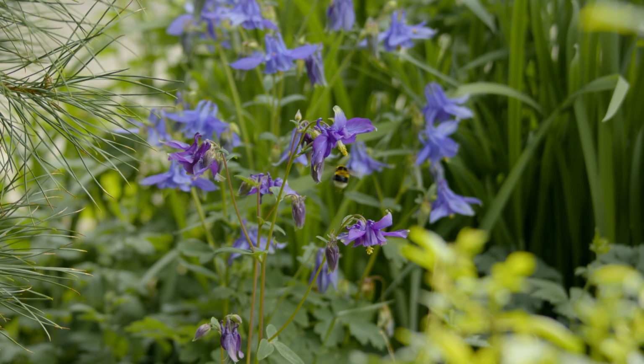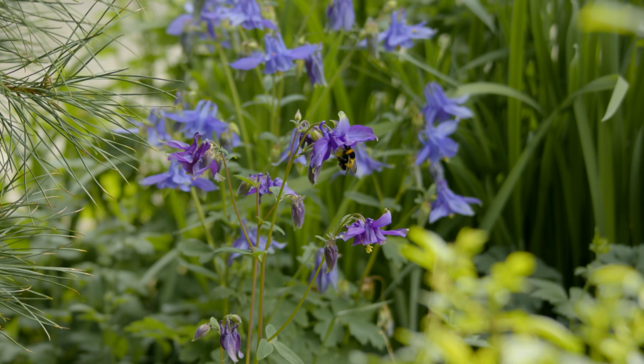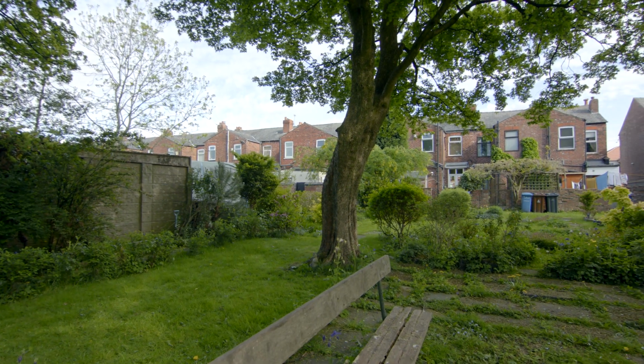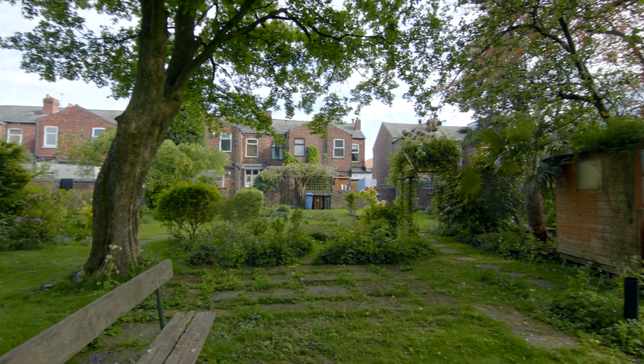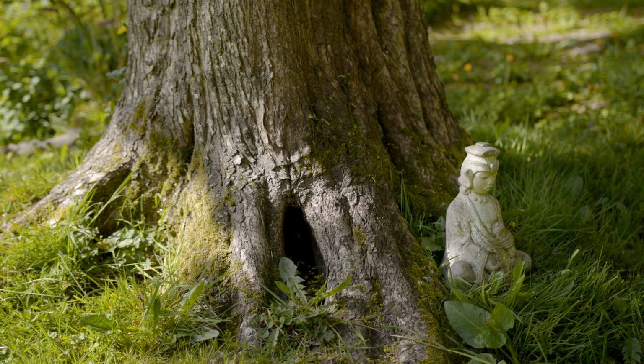I want to give a special shout out to our neighbours Karen and Steve and Chris for letting me use the extended garden outside the back of their houses. It's a beautiful garden, full of life, loads of colours, loads of sound, and I just love being out there. So big up Karen and Steve and Chris. Nice one.